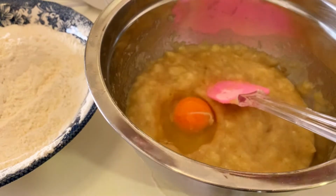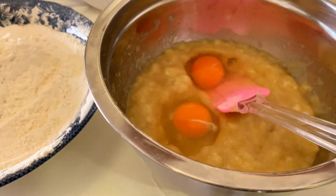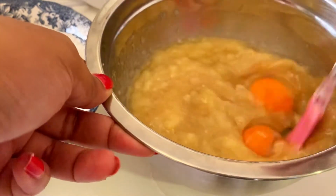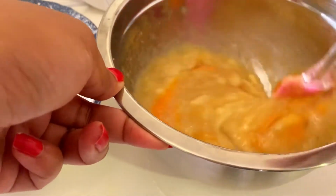And then after that, you can now add your two large eggs in the mixture. Again, using the spatula, just mix the egg with the mixture until you see that it's already thoroughly mixed.